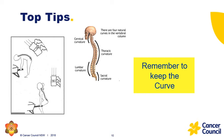If you were to lift with the natural S by dropping your hips and lifting with your hips rather than your back, you are less likely to cause any stress or strain on any parts of your spine, thus reducing the likelihood of a potential injury.